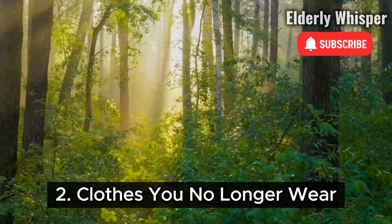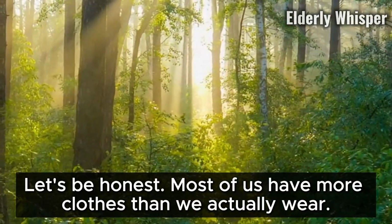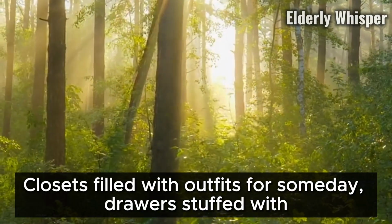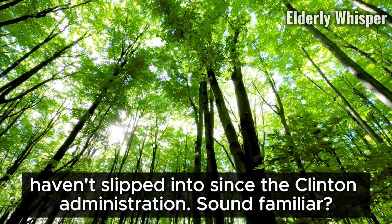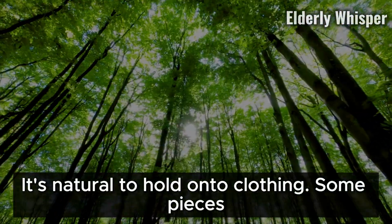2. Clothes you no longer wear. Let's be honest, most of us have more clothes than we actually wear. Closets filled with outfits for someday, drawers stuffed with t-shirts from years gone by, and boxes of shoes we haven't slipped into since the Clinton administration. Sound familiar? It's natural to hold on to clothing.